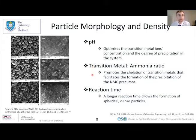left in the solution. Similarly, the transition metal to ammonia ratio affects the chelation, which is the accumulation of the ions. And as a result, it can also affect the particle morphology and size in a similar respect. The reaction time is relatively straightforward with regards to the relationship. The longer it is, the more spherical, the more mature the particles are, and the denser they are.